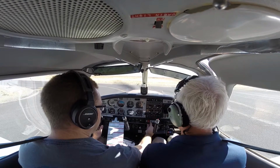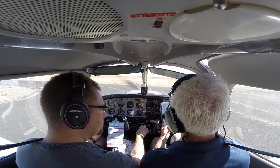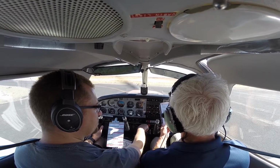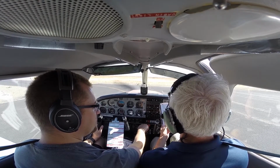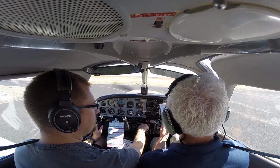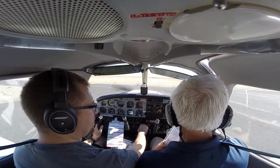Mixture's rich, fuel pump's on. Here's what we could do. We could do a normal pattern for the option for touch and go, and then we could take off and turn this way and go downwind for runway 33. Okay. Because you've got that option too. You want to do that?